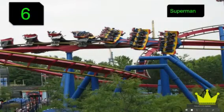Here's where I think they get into coasters that actually make up the bulk of their lineup and make it decent, and it becomes less of a supporting cast. Superman at number six. This one and the next one I'm going to talk about really are right next to each other for me.